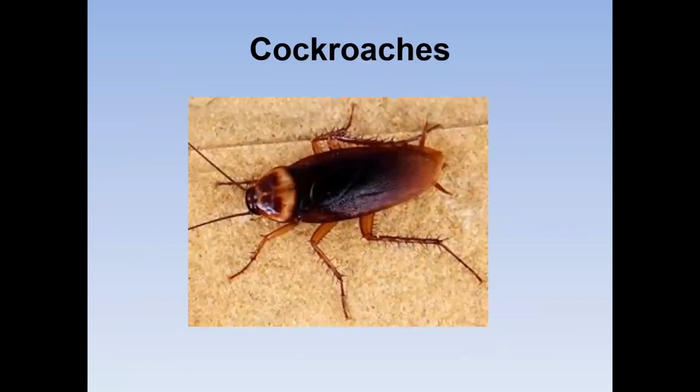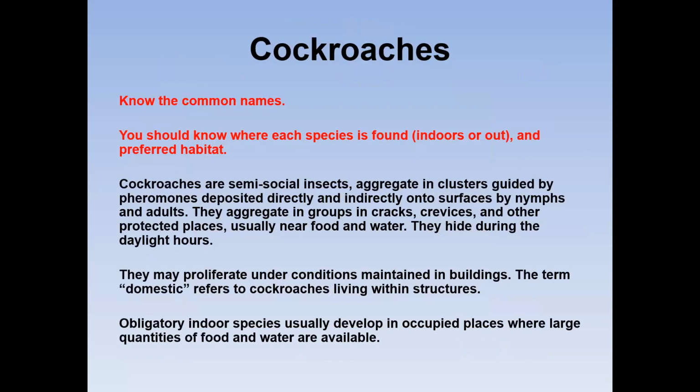Okay, now that we've gone over bed bugs and kissing bugs, let's go over cockroaches. Know the common names for cockroaches. You don't need to know the scientific names, but you should know where each species is found, indoors or out, and preferred habitat.